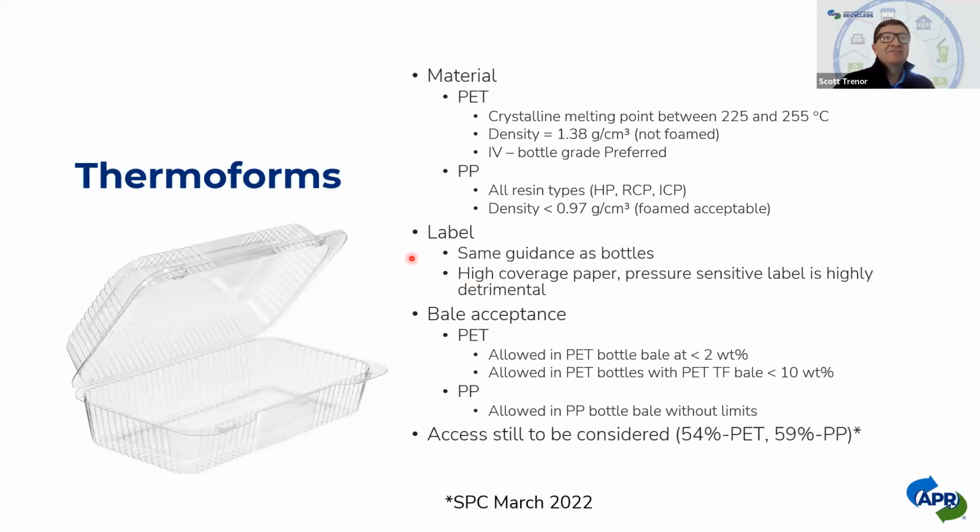The caveat and the difference again from bottles and other containers is the bale acceptance and access. So for PET, thermoforms are allowed in PET bottle bales at less than 2 weight%. And they are allowed in PET bottles with PET thermoform bales at less than 10 weight%. Polypropylene thermoforms, there's no limit in the polypropylene bales. And then when we think about making unqualified claims, again, we need to still consider the access, which is at 54% for PET thermoforms and 59% for polypropylene as of March 2022.